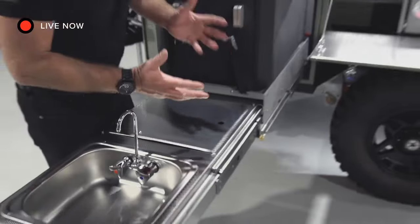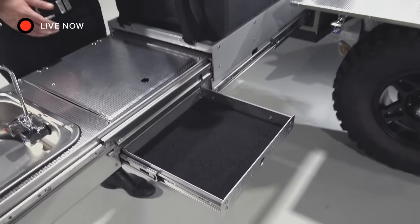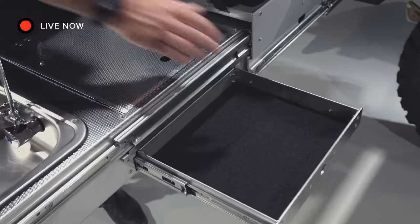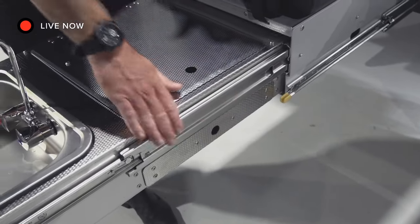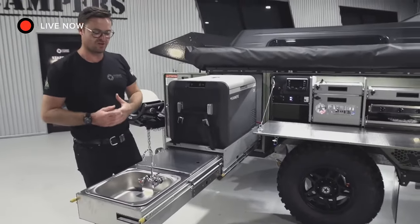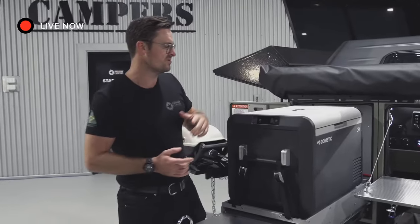Absolutely. So then that's also teamed up with your cutlery drawer, which literally just slides out the side, enough to fit a family or even two families' cutlery in there. All the runners, you know, they run very smoothly. They've got a nice click about them, which is really good, and it sort of shows that the product's got a nice hardy tone to it.